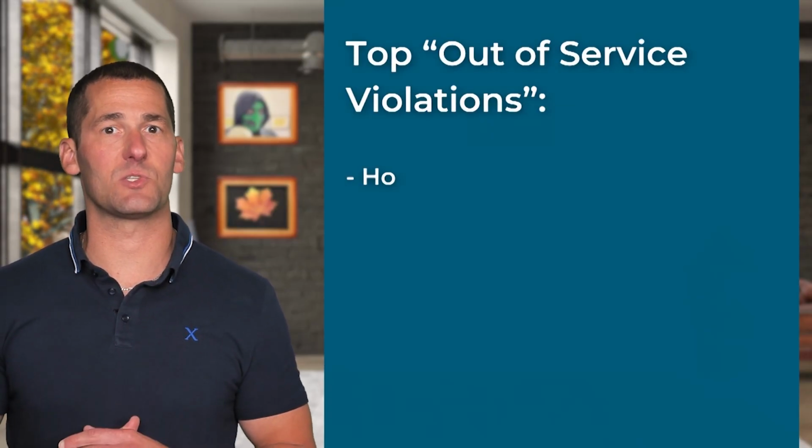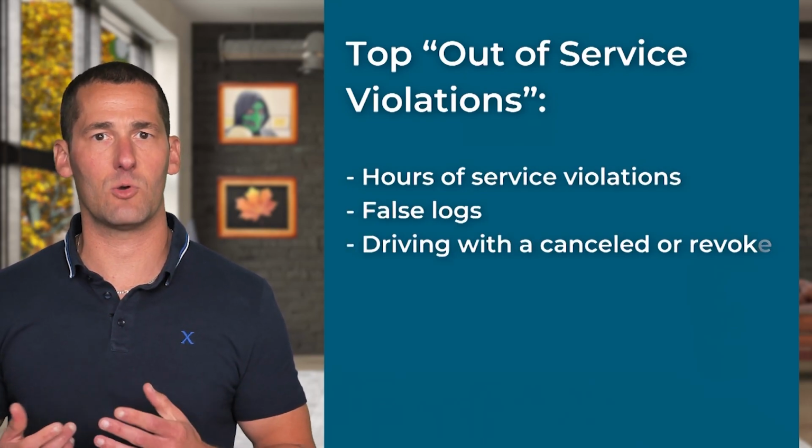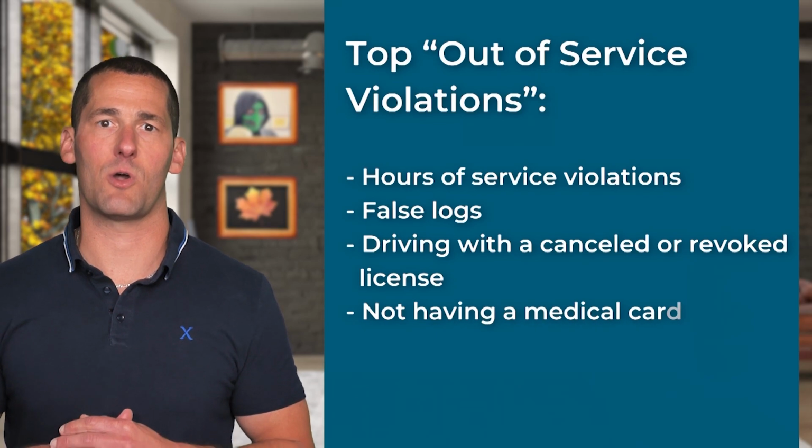On the driver's side of things, the top out-of-service violations were hours of service violations, false logs, driving with a canceled or revoked license, and not having a medical card. It's no surprise about the hours of service violations, it's always the winner, but I was shocked that drivers are still trying to falsify their logs on that scale.